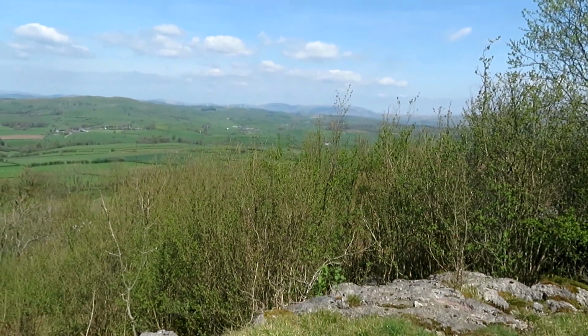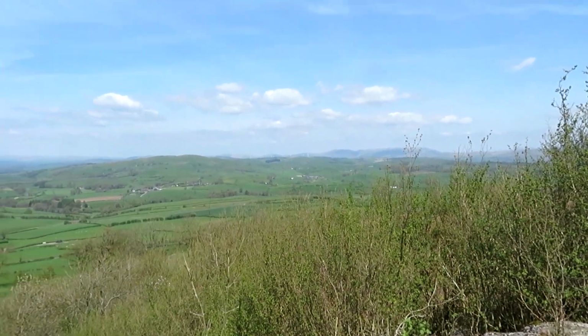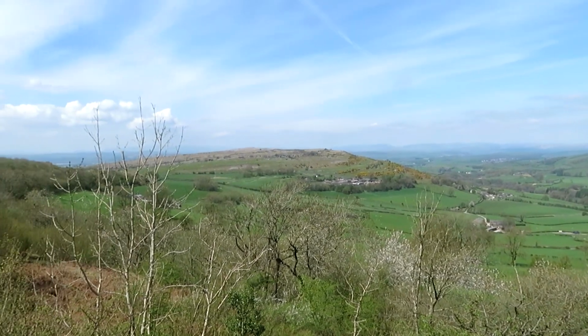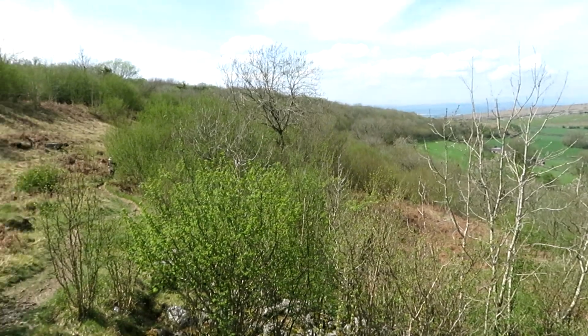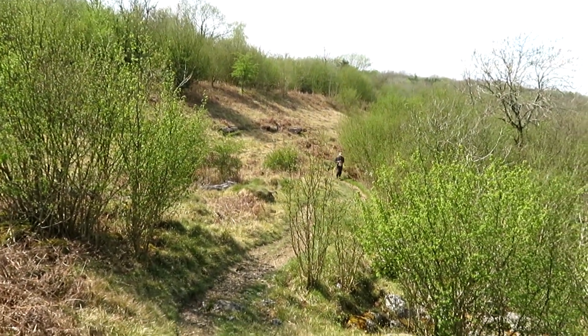Never mind. So the Howgills, the wind farm towards the bay, over to the lakes, and there's the scar that we were on this morning, and here's the wanderers going up the path.